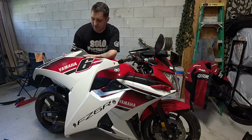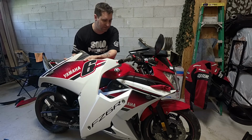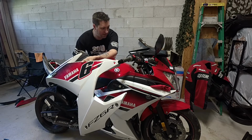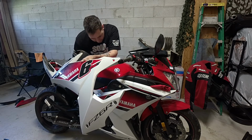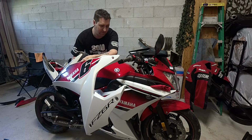So yeah, this is most likely the end of episode 1. In episode 2, I'm going to start stripping the fairings off the bike, and we're really going to see what kind of damage is on the front end. Mainly the forks is what I'm interested in. I just hope they're not tweaked or bent or something like that.